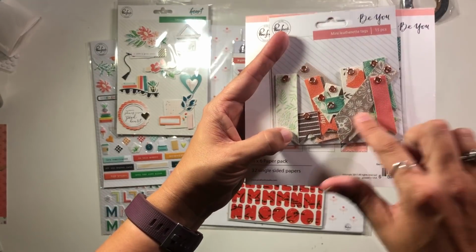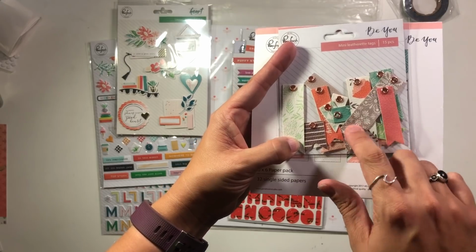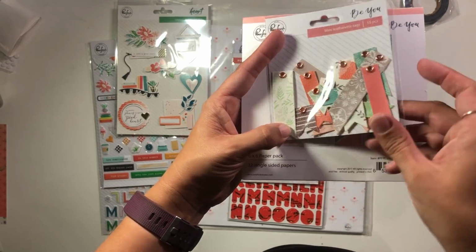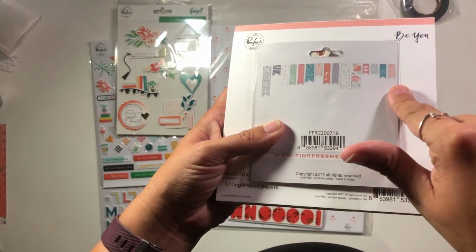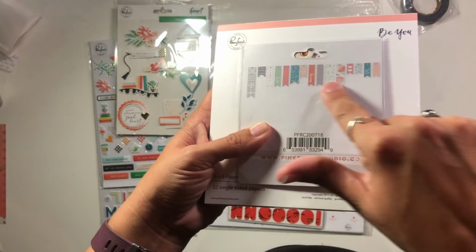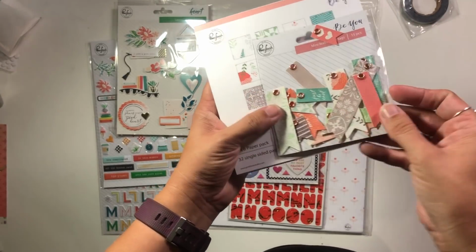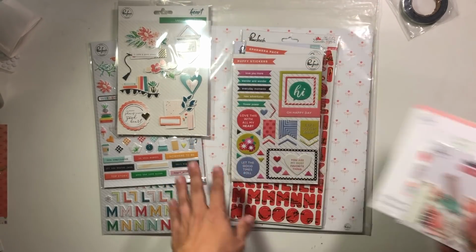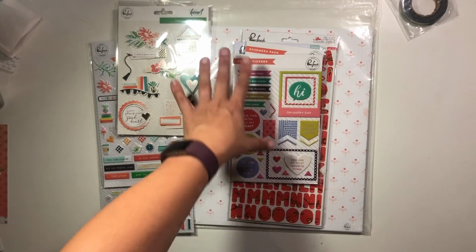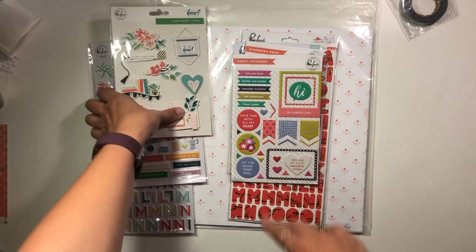And then I also have the mini leather tags, and I did not get these before, so I'm excited to play around with these. There's a whole ton of them. They're all different sizes. Look how cute they even look all lined up, like across the top of a page or across the top of a traveler's notebook page. That would be really, really cute. And there is a bunch of paper in here from BU too, but we'll get to that when we get there.